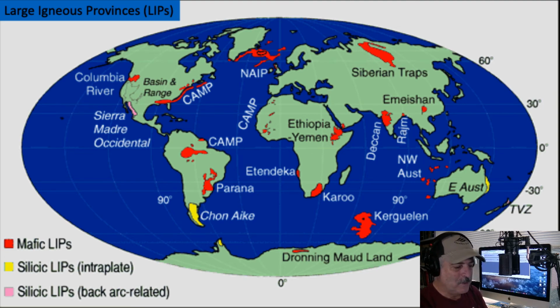There's one at the Karoo. There's all these various places, the Parana, all of these places across the world that have had these huge outpourings of lava. Most of them have been mafic, in fact. There's even one in North America. You can see it. It's the Columbia River Plateau basalts.